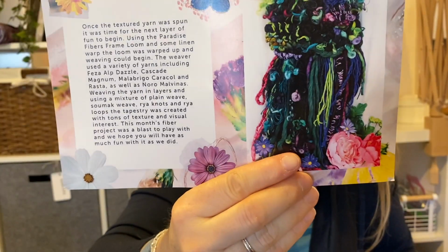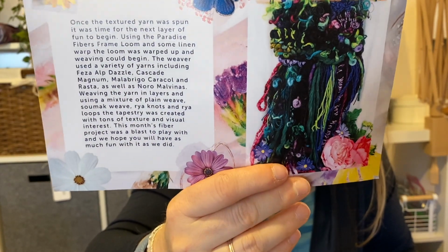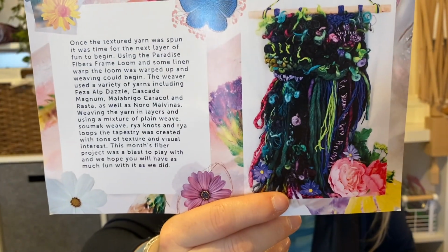They don't actually have a knitting pattern, I don't think. Oh, here it says on the back, using the Paradise Fibers frame loom and some linen warp, the loom was warped up and the weaving could begin. The weaver used a variety of designs and made this, I guess it's a tapestry, looks to me like a tapestry. It almost looks like someone's hair, like this could be a wig. But it's a really interesting tulipy, springy themed tapestry that they're showing on this card.